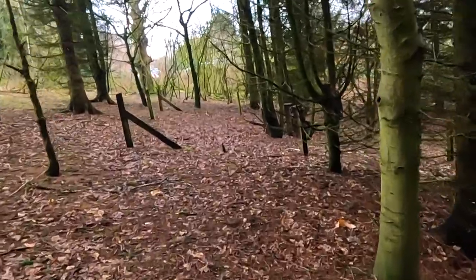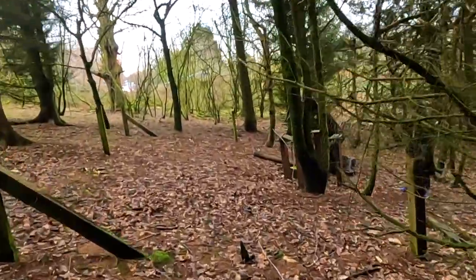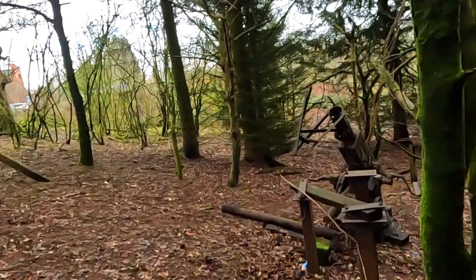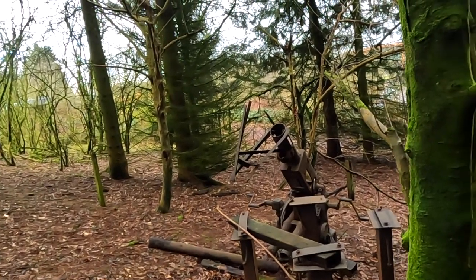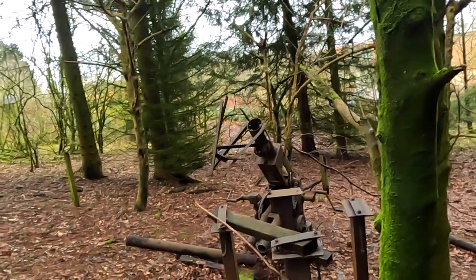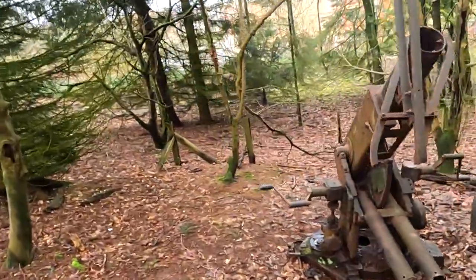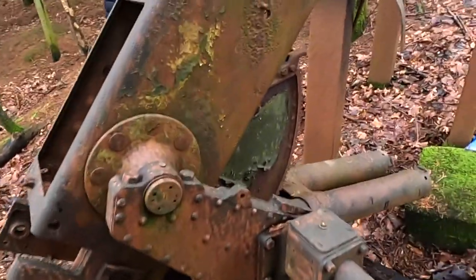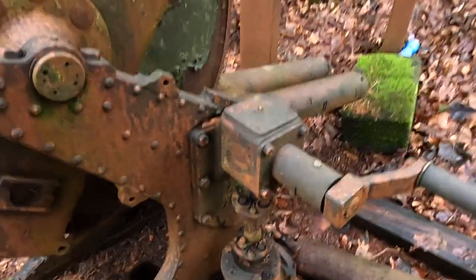So guys, here we have it. This anti-aircraft gun. I started to question myself whether it even existed. So it does. Proof's in the pudding. They said it was modified. Wonder if it turns. I was trying. It's very rusty. Bit of WD-40 should get that going.